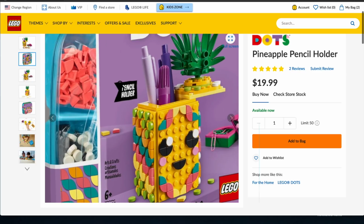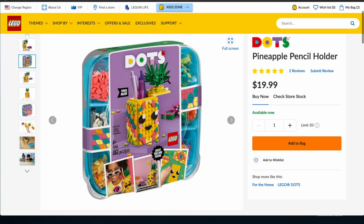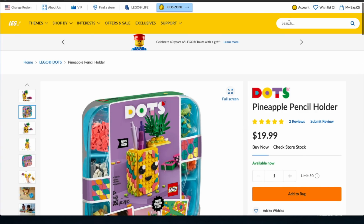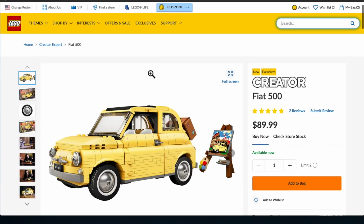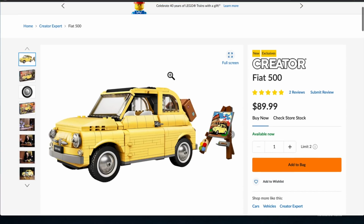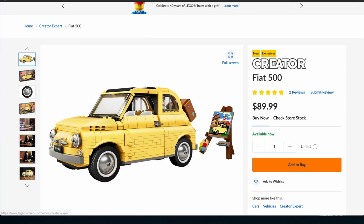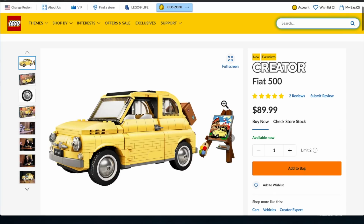I'm gonna snag this when I need to, which I may need to actually, because I'm trying to figure out what I should do. Let's give you one or the other here, guys, and I'm gonna give you the option to leave me a comment in this video. Do we go Fiat for $90 and snag the other dots one for 20? So that puts us at 110. I get the train. I get that pineapple, which is something I want, and I don't see that going on sale. And then we get the Fiat.